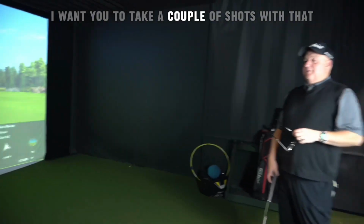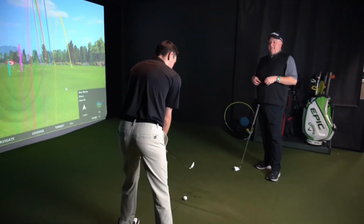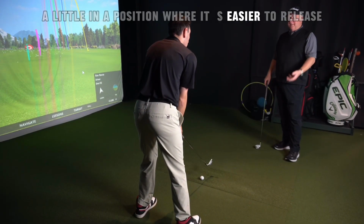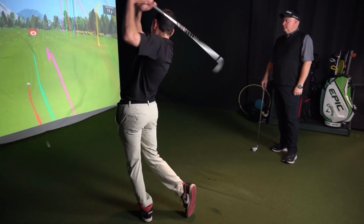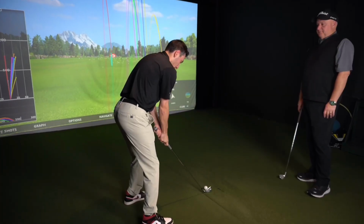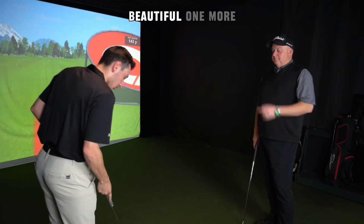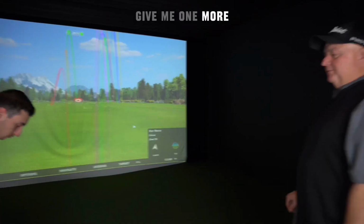I want you to take a couple of shots with that and just get a feeling for holding the club in a position where it's easier to release. So we're not blocking the ball out to the right. First swing. Let's try that again. Beautiful. One more. Give me one more.